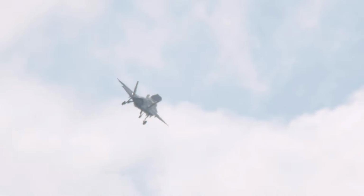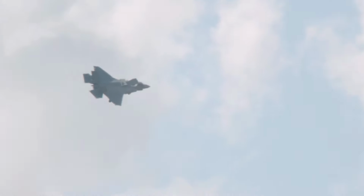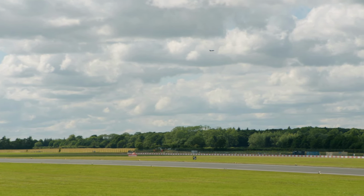And of course, in that mode, the stick doesn't just control the flying control surfaces of the aircraft, it also controls the engine, the nozzle. So rotating the stick aft also rotates the nozzle to the downward position. And contrast that with the Harrier, where, as we described earlier, there is a separate control for the thrust vectoring.